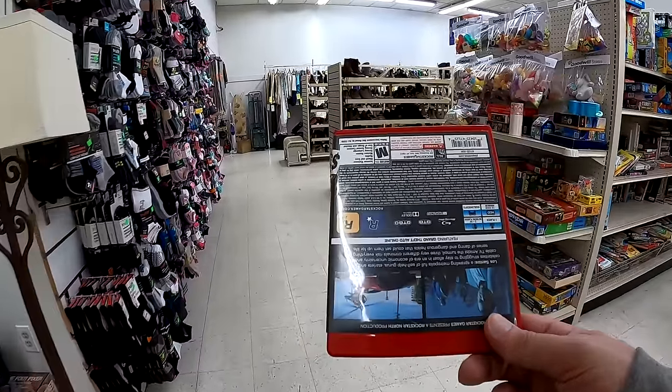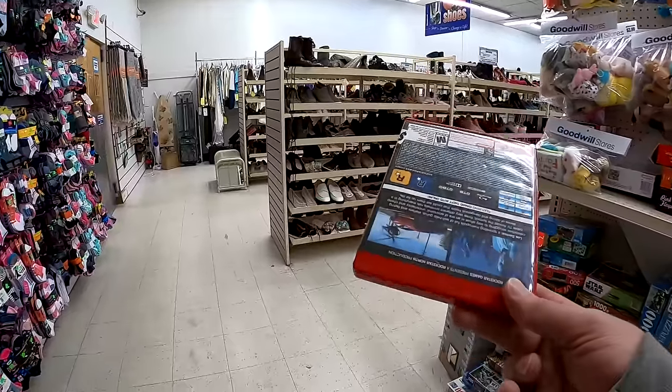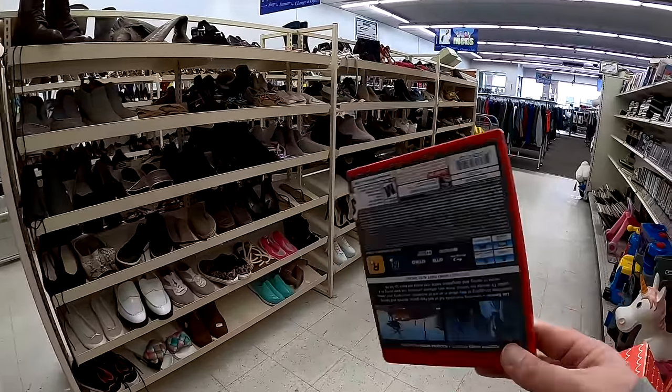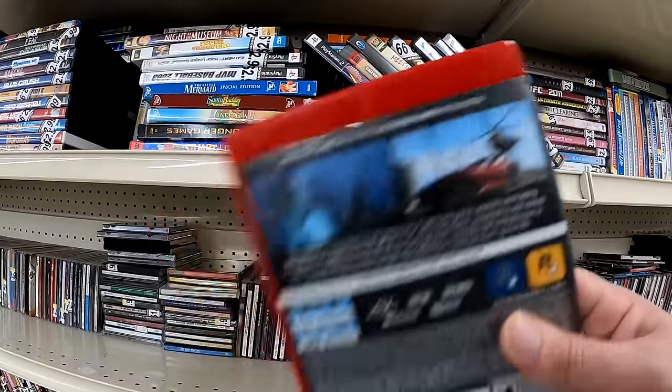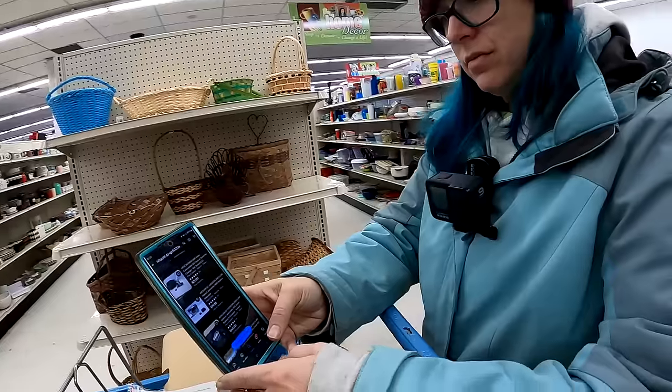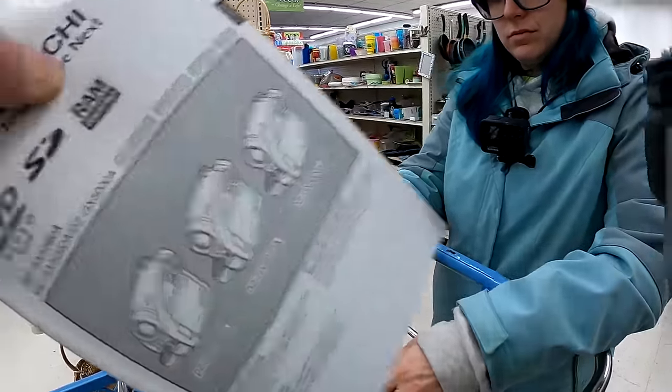We are gonna put GTA 5 back here. The PS3 version's like two generations old now, and there's been updates on the PS4, PS5. So the value on this isn't that heavy. But this is like loaded, right?